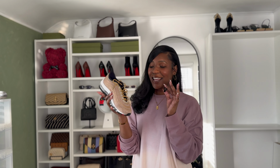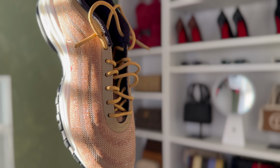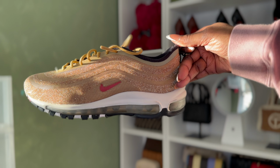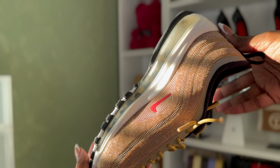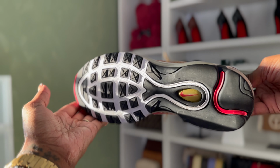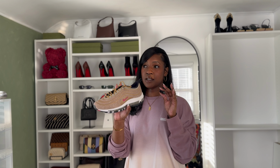Ooh! This girl right here, she's a beauty. Get into it. Take your time. Don't rush. She might blind you if you stare too hard, too long, but you can get into her. The Swarovski crystals. I can't even say that. Swarovski. You know what I'm talking about. I think the shoe has like 400 Swarovski crystals.